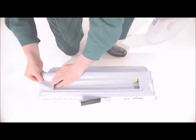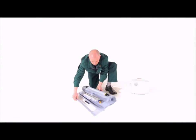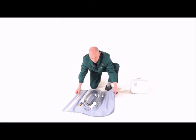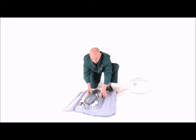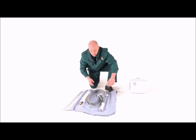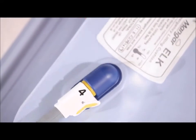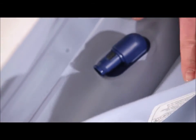Before using the Elk, it is important to plan the entire move. For example, consider how the patient will transfer off the Elk and whether a chair, frame, or wheelchair will be required. The 4 colored and numbered airlines are matched and simply connected to each section of the Elk.